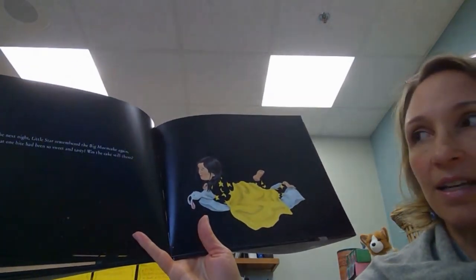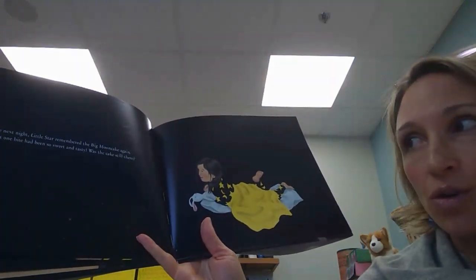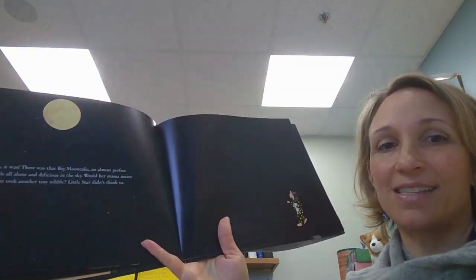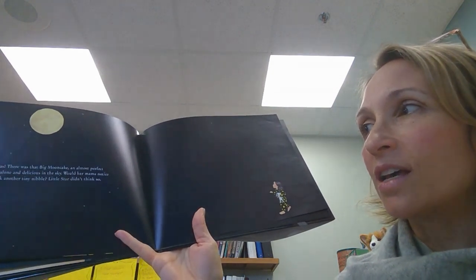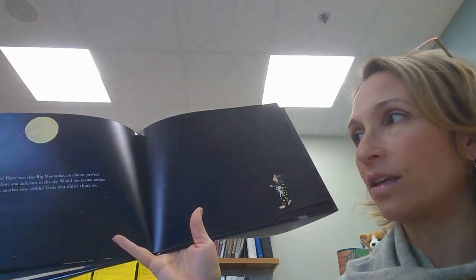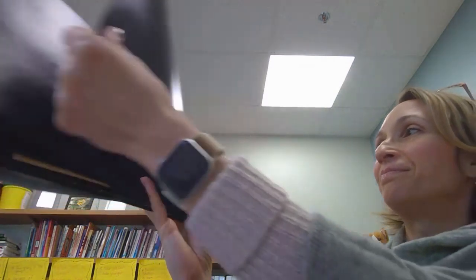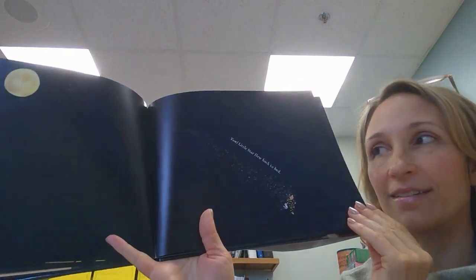The next night, Little Star remembered the big moon cake again. That one bite had been so sweet and tasty. Was the cake still there? Yes. Yes, it was. The big moon cake, perfect, all alone and delicious in the sky. Would her mama notice if she took one more tiny nibble? Little Star didn't think so. Yum! Little Star flew back to her bed.